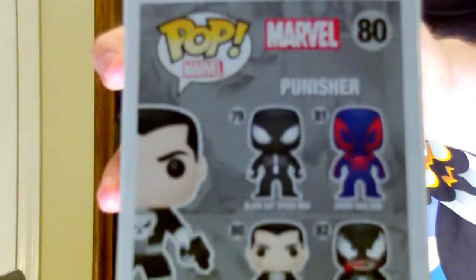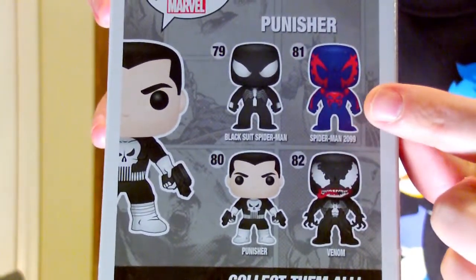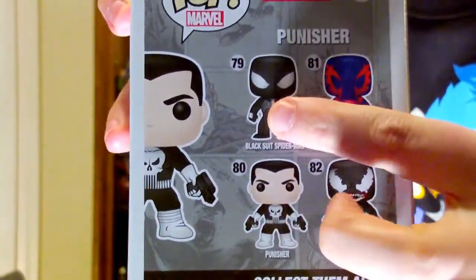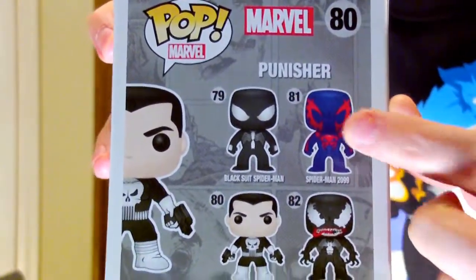Oh well, that was the Frank Castle Punisher Funko Pop. So that's pretty awesome. Here are all the characters you can get. I know I've got these two on the way. Venom, which I really, really want. Black Suit Spider-Man. Get my hands on him and I have them all. The Spider-Man 2099 is supposed to be the hardest one to find. But they seem to all be impossible to find. There are people fussing and complaining all over the place.